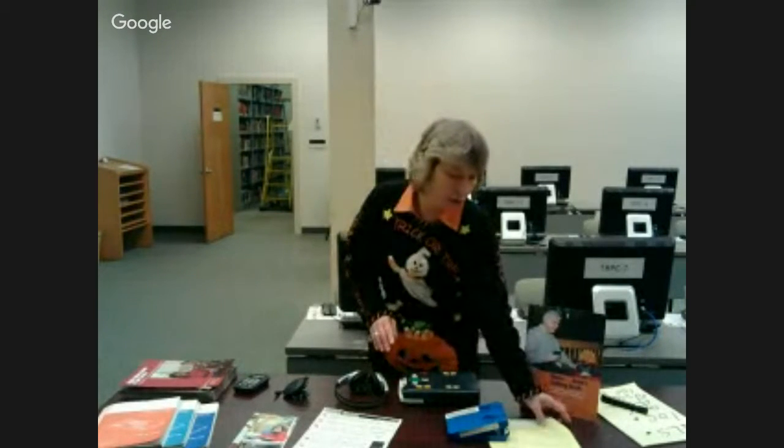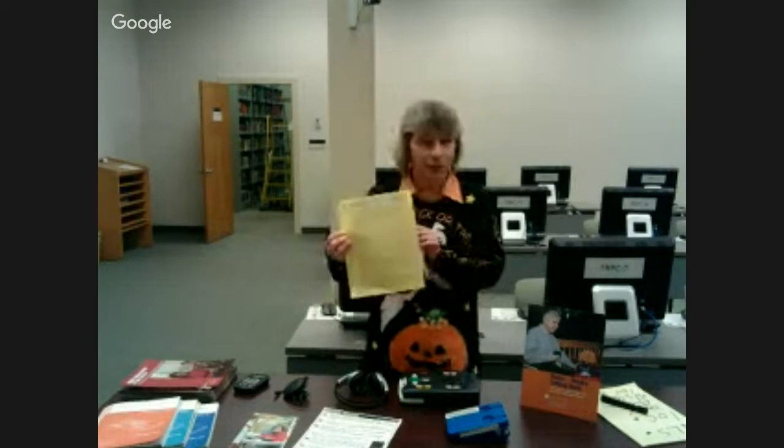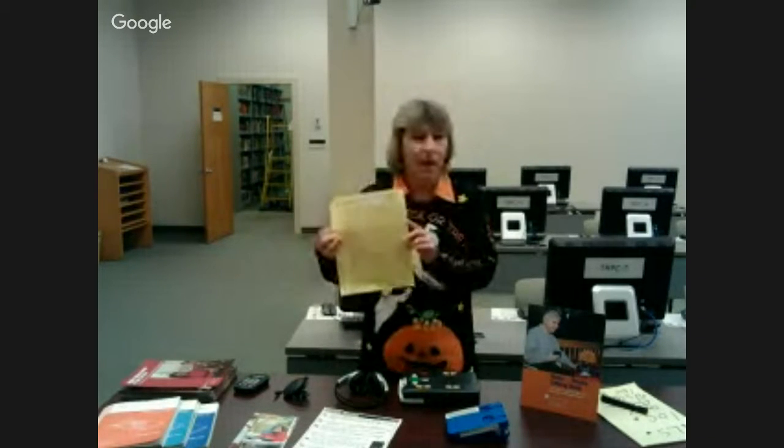If you are a librarian, here's the application. This is the application. This is their traditional looking application. Each library for the blind will have the same type of application, but it may look different.